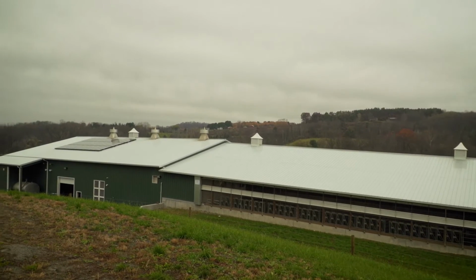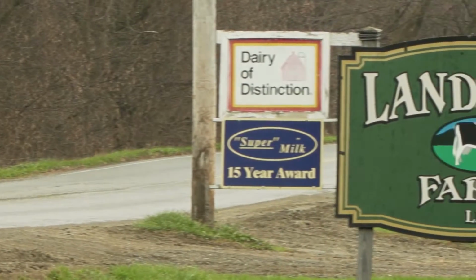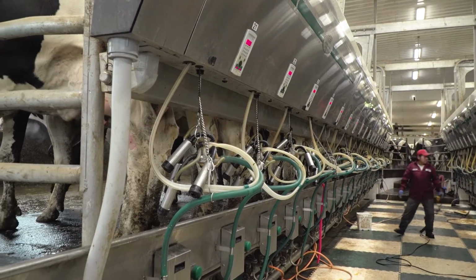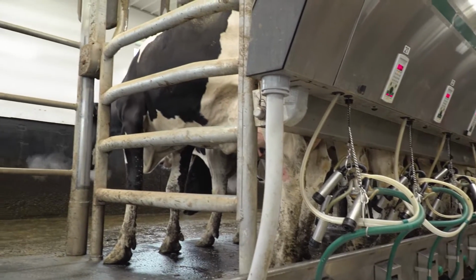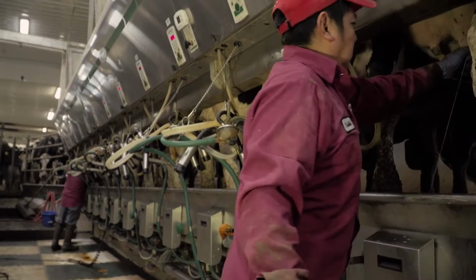Expansion is just one reason to consider a new parlor. Landview Farms was milking in 2 different locations near Eagle Bridge, New York. They wanted to both update and consolidate their operation. So the parlor that we chose is a double 20, which is expandable to a double 24. Handled the cows that we currently have, plus a little bit of growth going forward, and added some technology to increase our efficiency.